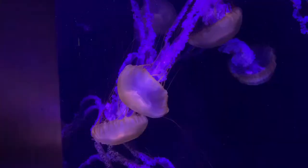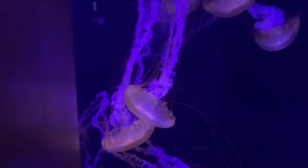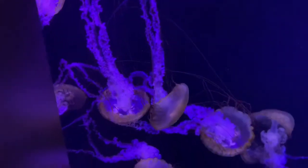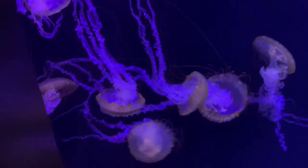Interesting. So how does a jellyfish reproduce? It's a very good question. So jellyfish tend to be broadcast spawners, just meaning that they release sperm and egg into the water. Once an egg is fertilized, over a series of days, it will become what's called a planula. It's a free-swimming portion of its life. That planula will find a hard surface to attach to, and from there grow into a polyp stage.